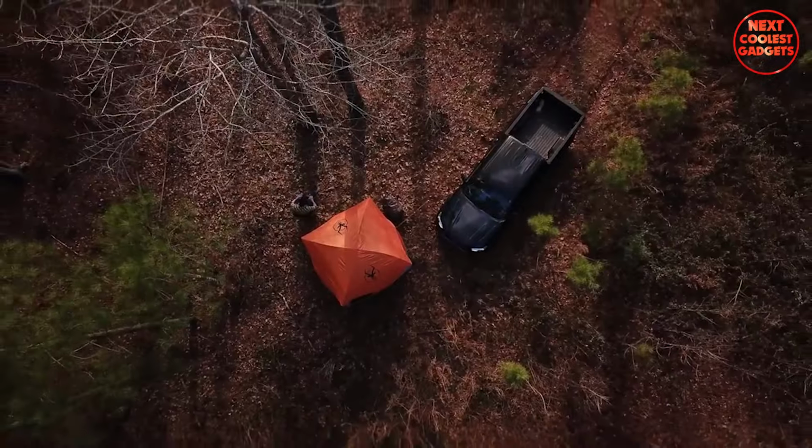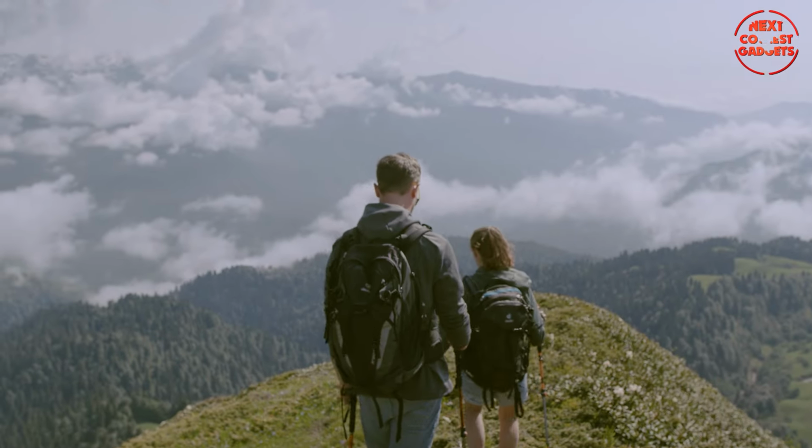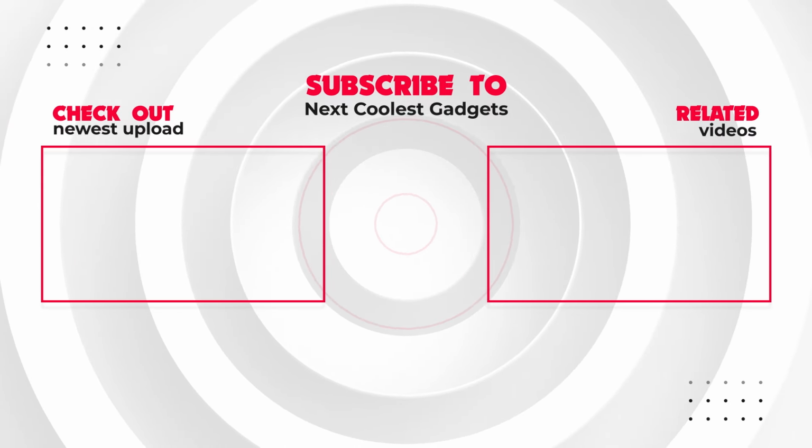There you have it, the top 5 best camping tents to suit every adventure and budget. Whether you're planning a family outing, a solo adventure, or a trip with friends, these tents offer something for everyone.